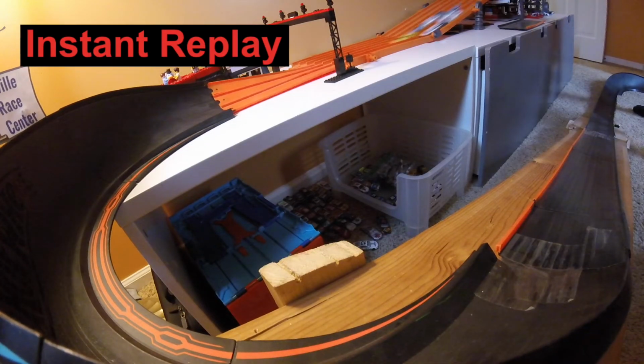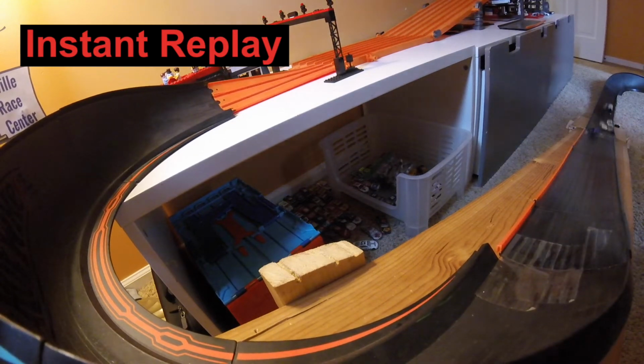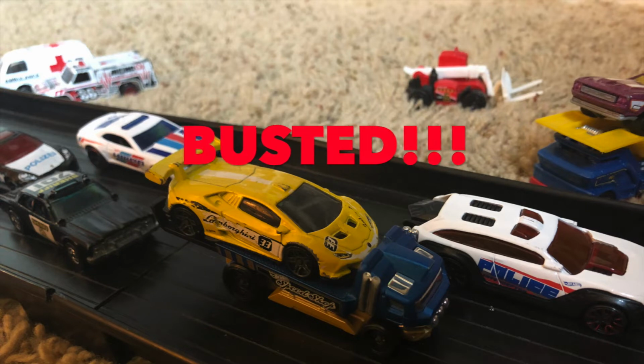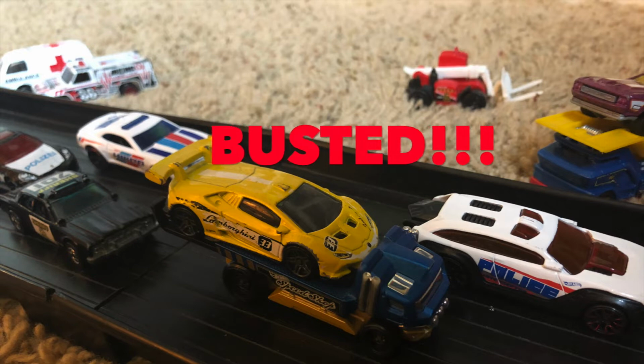Let's take a look at the replay here from the corner camera. He just came too high up on that corner and just managed to flip the car over. Tough luck for Mr. Fishy Fish, as he is busted. It was probably one of the fastest cars here today, but sometimes speed doesn't necessarily mean you'll escape.